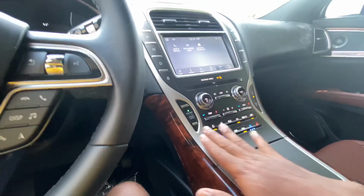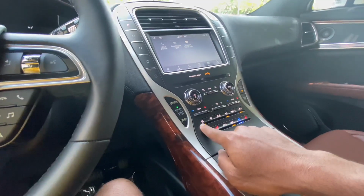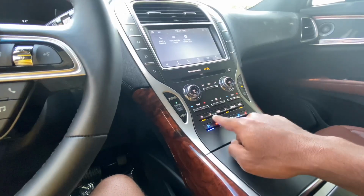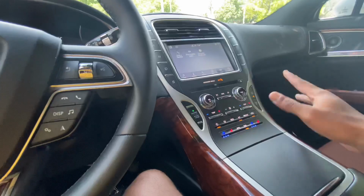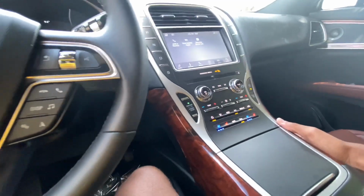Your sync buttons are here, your temperature controls, your fan speed. You can also turn the climate control off, rear and front defogger, 3-level heated and cool seats. The cool seats work really good. They actually cool me off really quick because the temperature outside is really, really hot today.